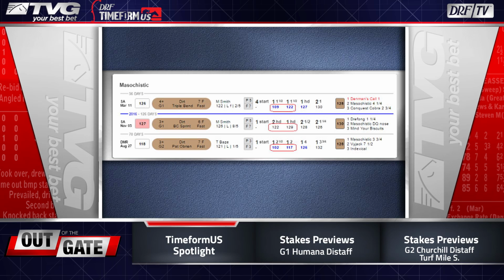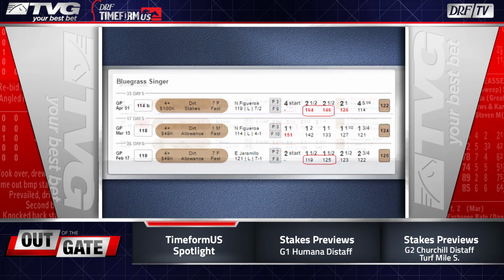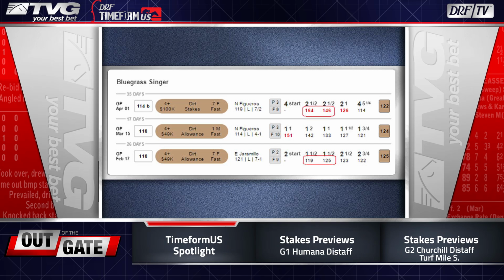The horse who looks like he's going to be able to do the most damage for him is Bluegrass Singer. This is a horse that just wants to lead. He's a dyed-in-the-wool front runner. He wants to get out there and go as fast as he can, as far as he can. Last time at Gulfstream in a listed stakes race, he got caught 3 wide in a big speed duel.